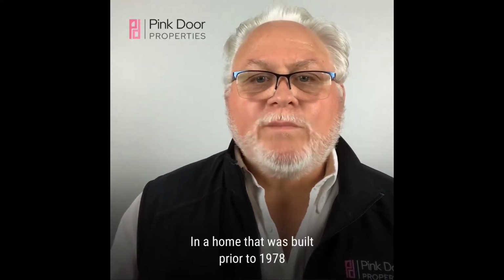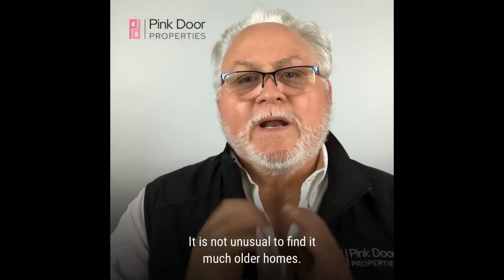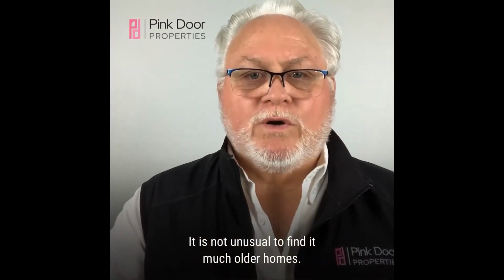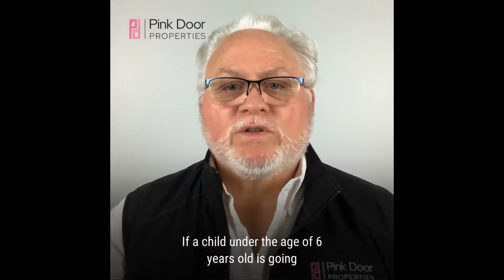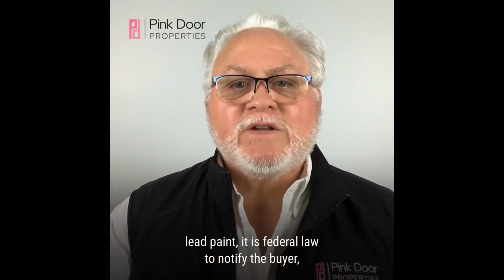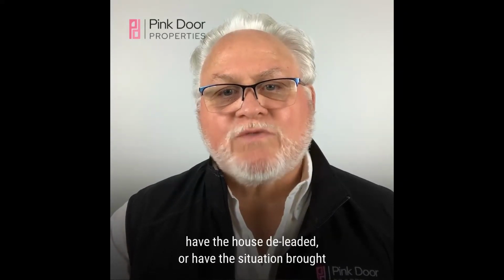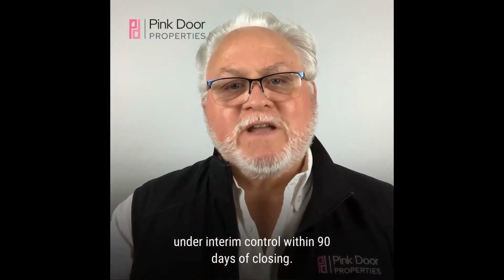Lead paint. In a home that was built prior to 1978, it's possible that lead paint was used, and it's not unusual to find it in much older homes. If a child under the age of 6 years old is going to be residing in a house built before 1978 which has lead paint, it is federal law to notify the buyer, have the house de-leaded, or have the situation brought under interim control within 90 days of closing.